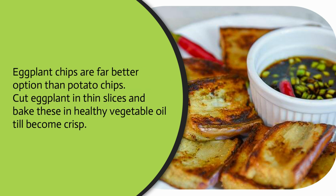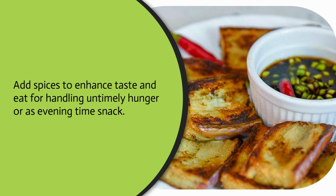Eggplant chips are a far better option than potato chips. Cut eggplant in thin slices and bake these in healthy vegetable oil till they become crisp. Add spices to enhance taste and eat for handling untimely hunger or as an evening time snack.